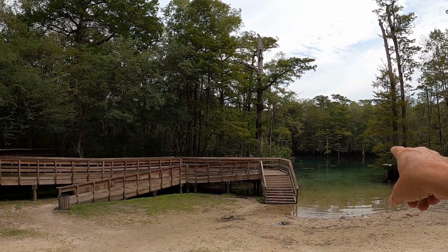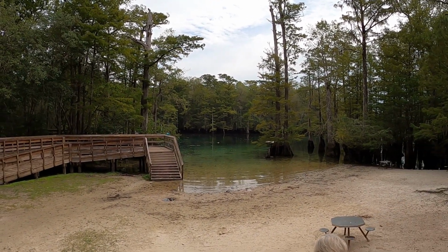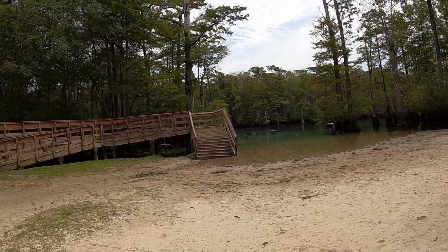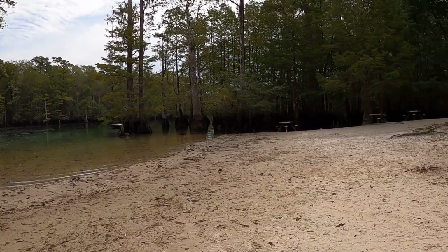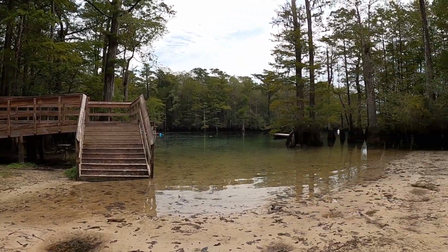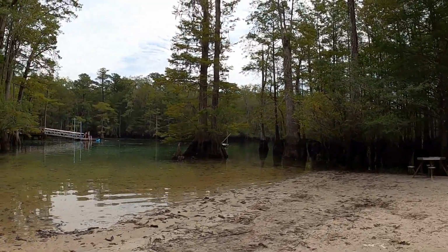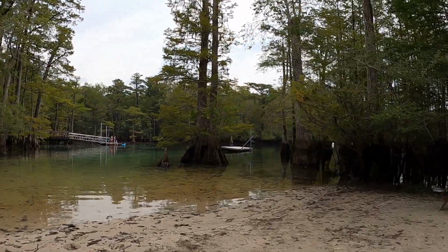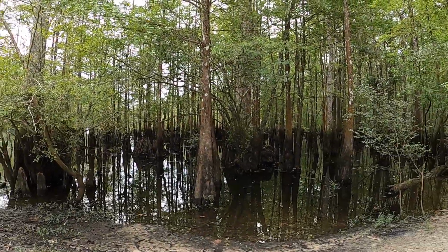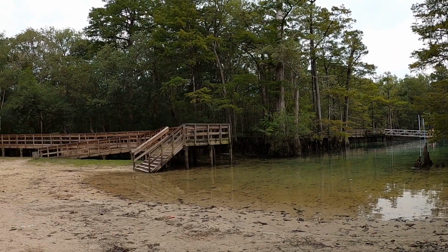I see the blue hole over there. See it? Walk down it. Yeah. Oh, yes. Picnic tables. Look at the cypress trees. Be a couple alligators in there. Wow, it's really cool though. Yeah, how do we get to that over there? I think that boardwalk. Does it go over there? I don't know. Let's check it out.